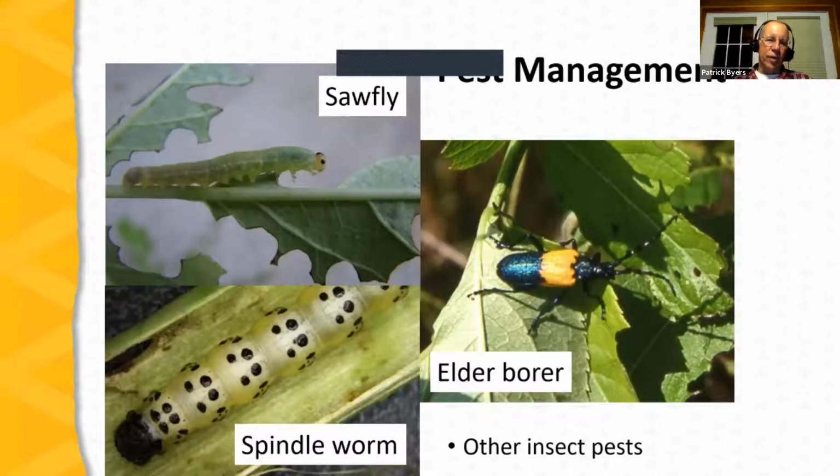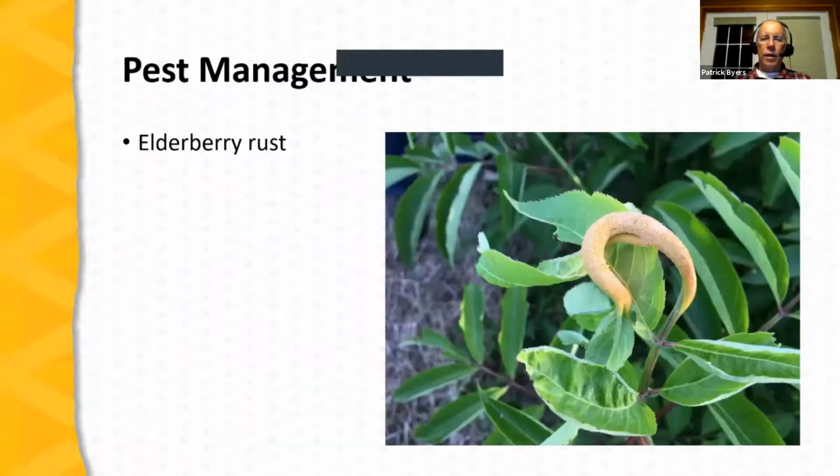Occasionally, we see damage from elderberry sawfly, spindleworm, or elder borer, but again, these tend to be incidental pests. Elderberry rust is sometimes an issue. We talked about that in the video. It can distort the foliage, but typically we don't see it in damaging levels unless the alternate host, which is a type of sedge, is also present near the elderberry planting. Now, sedges tend to be plants that grow in moist areas, so elderberry plantings that are close to streams, lakes, ponds, those sorts of things, at least potentially might see higher levels of elderberry rust.